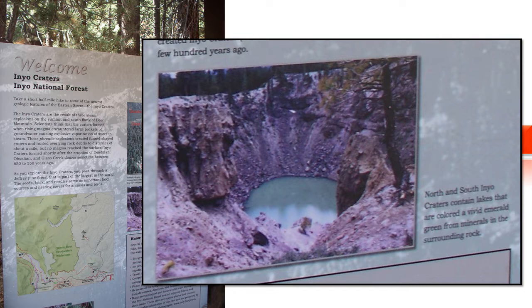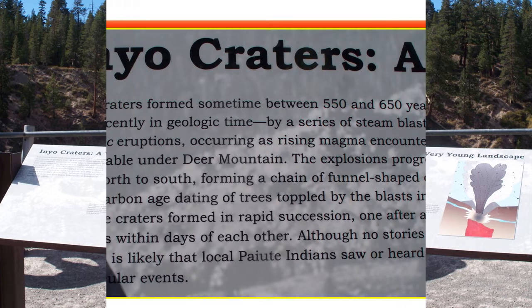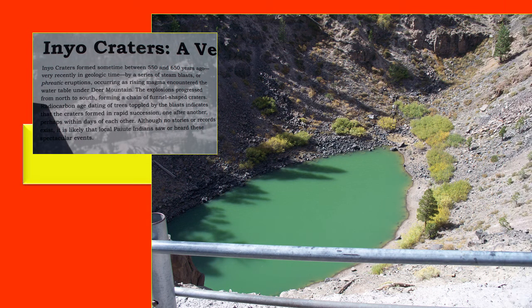This is the part that I wanted to get to. This is a sign that's right at the railing at the crater. Inyo craters formed sometime between 550 and 650 years ago, very recently in geologic time, by a series of steam blast or phreatic eruptions occurring as rising magma encountered the water table under Deer Mountain. The explosions progressed from north to south, forming a chain of funnel-shaped craters.